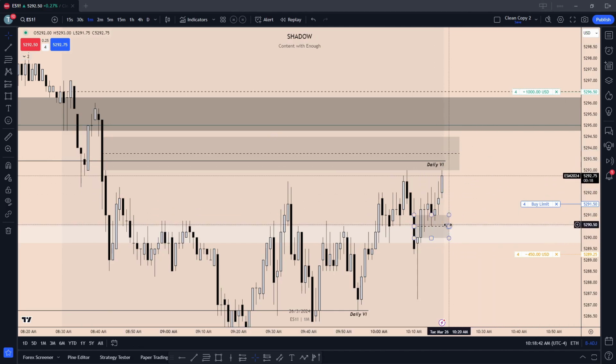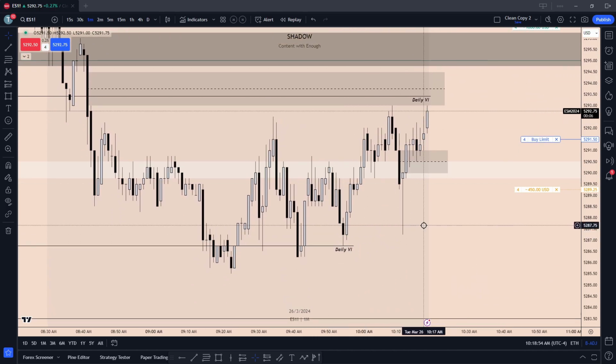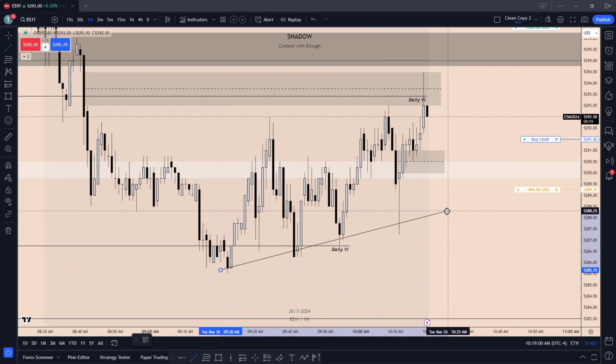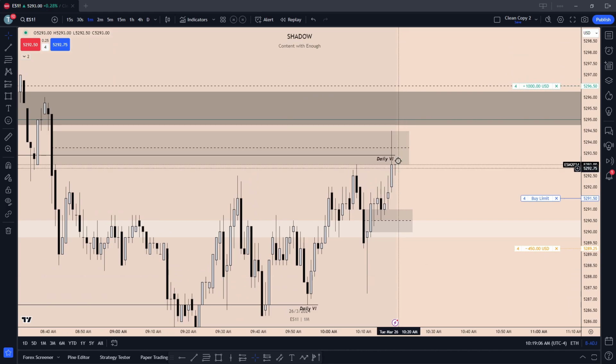Kind of retrace into here. Give us our entry. And then get through. Still, I don't like, right, look at all this. That's a lot of liquidity right here. Trendline traders, right, obviously we don't trendline. We don't believe in them. But retail traders are looking at this, right, as support in my mind. So I think there's a lot of liquidity sitting under here.